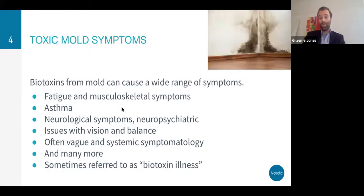Biotoxins from mold can cause a wide range of symptoms. There are very classic things like fatigue, musculoskeletal issues, asthma, neurological symptoms, neuropsychiatric symptoms, and issues with vision and balance, and then often vague and systemic symptomology, and many other symptoms as well. Sometimes it's referred to as biotoxin illness. So it's not always easy to pick up a toxic mold case, especially if you're one of the first practitioners to help your client or patient with these symptoms.